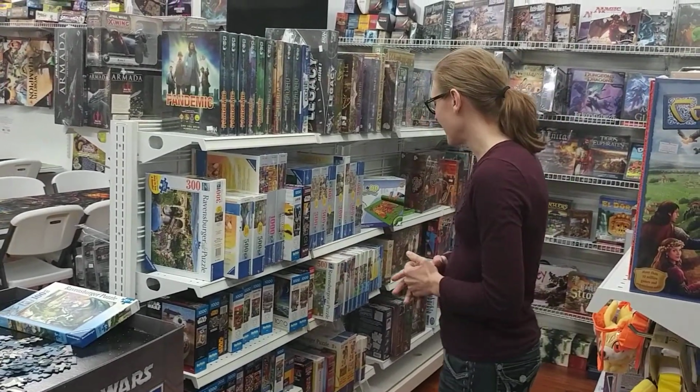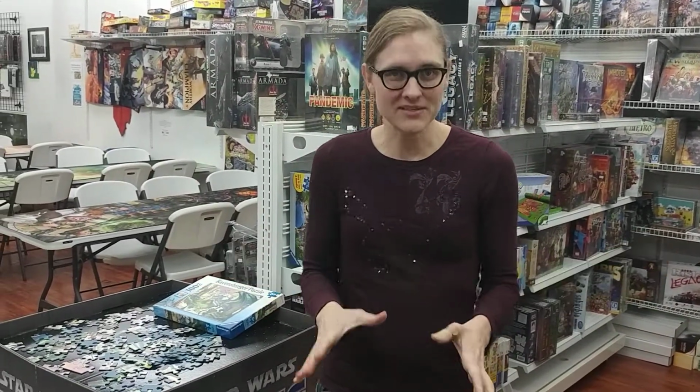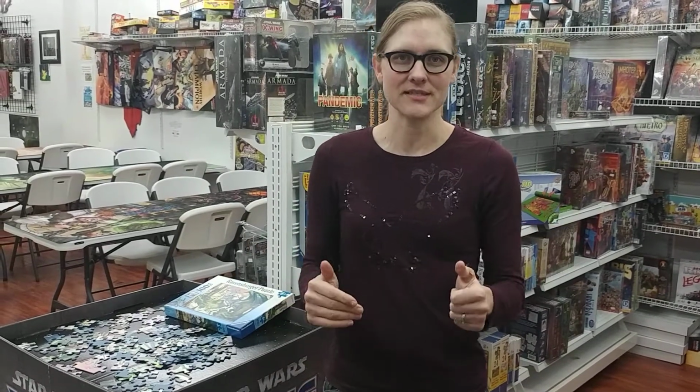I mean, it might be ambitious, but I'd like to have 1,000 different puzzles. We'll see. But I think we could become a puzzler location, the local destination for people who puzzle. There's a lot of benefits to puzzles.